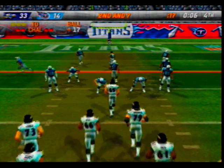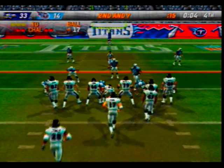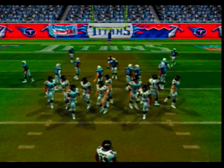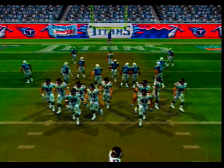Hold the look. Watch each other back. Play football. Danny, Danny, Danny. They soft, man.